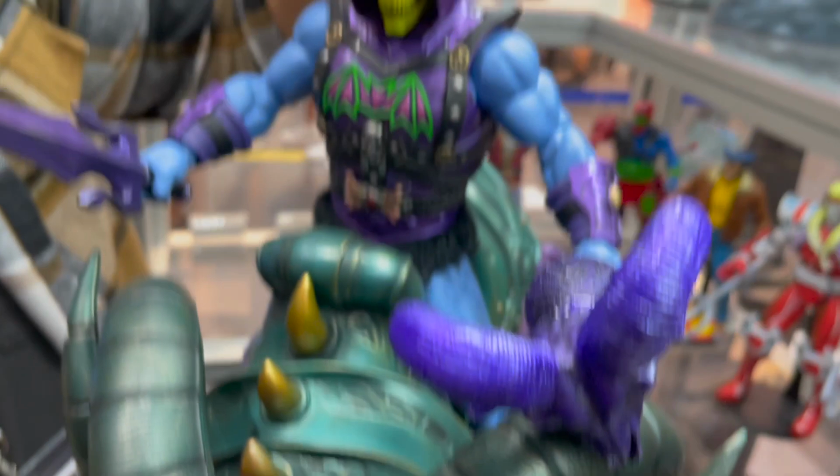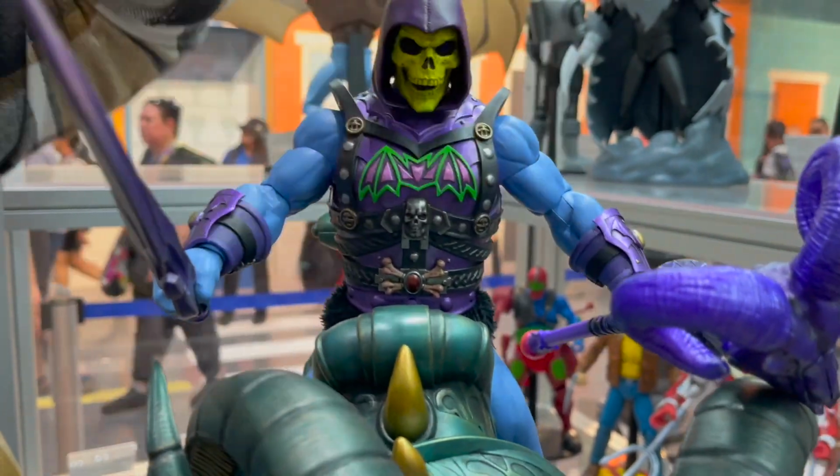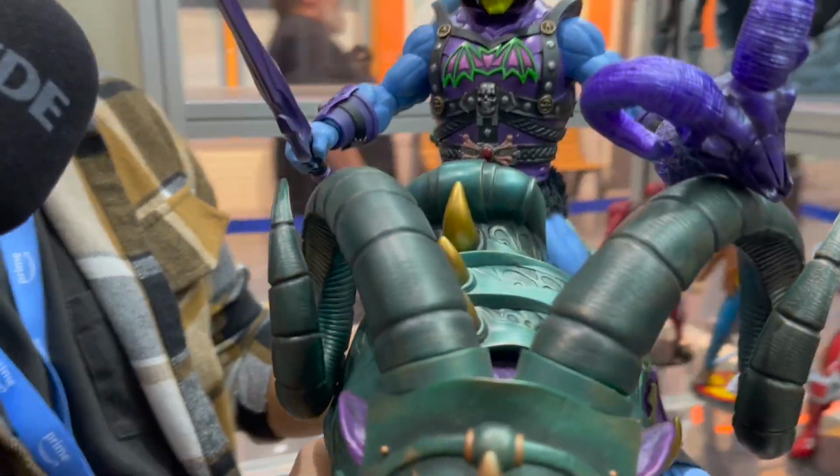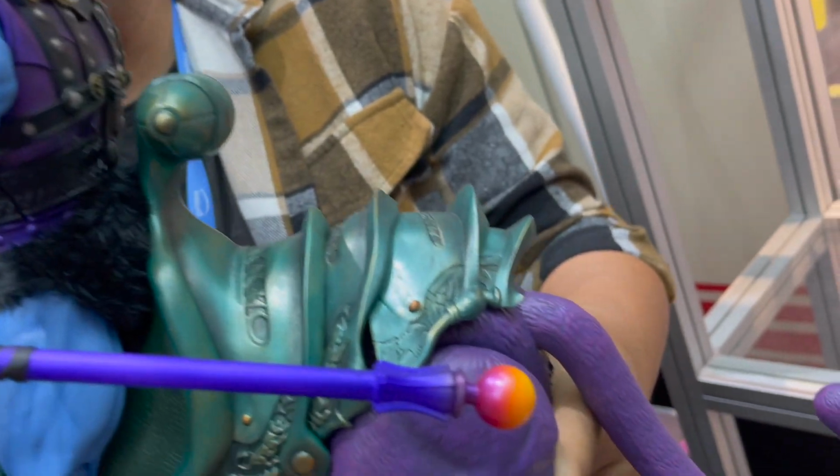Here we have our Skeletor Deluxe with battle armor. You get little magnetic stuff, Bat emblem. Sold, so don't even, yeah, he's gone. This one will never come back.